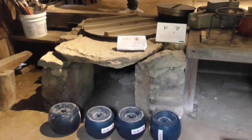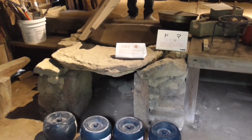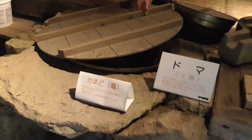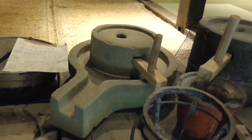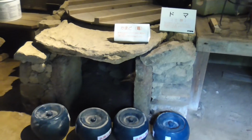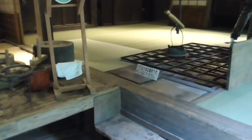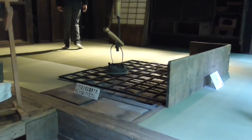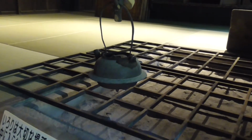Let me have a look. So this is Kamado. We've been to the Kamado hot springs in Beppu. So there's a pot to boil hot water. This is to grind rice grains. This fireplace bit looks pretty awesome. That's irori. And we also boiled hot water in a teapot like that.